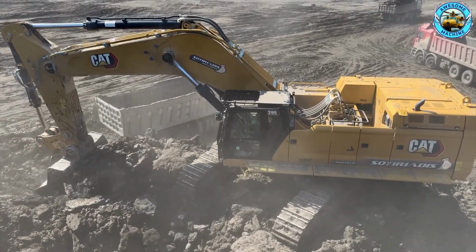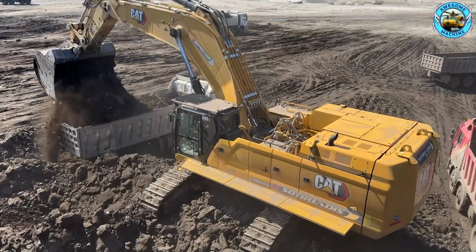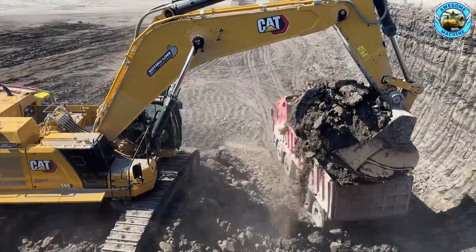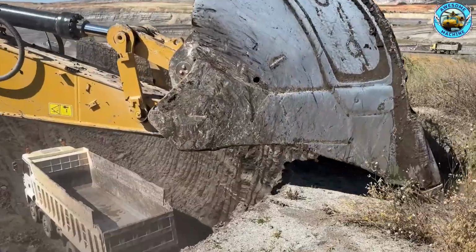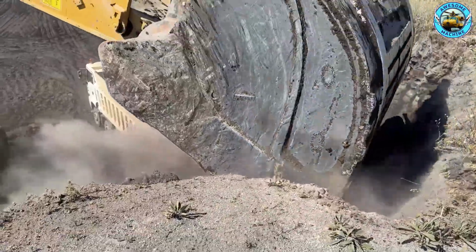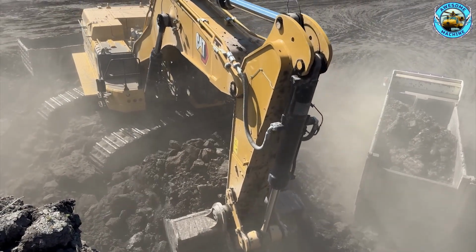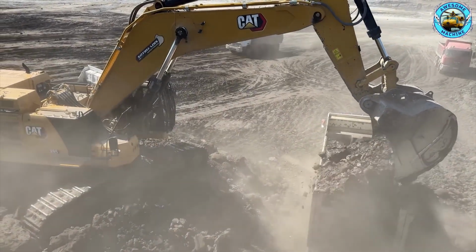The Caterpillar 395 excavator is a powerhouse of performance and efficiency. With a robust 440 horsepower engine and a maximum operating weight of 100 tons, this machine excels in heavy-duty excavation tasks. Its advanced hydraulics and enhanced stability make it ideal for tackling large-scale projects. The 395's impressive reach and digging depth ensure high productivity while delivering reliability on every job site.